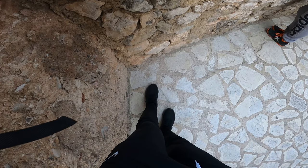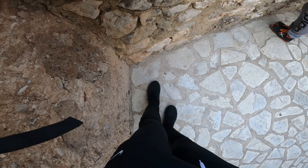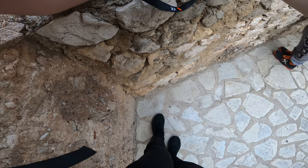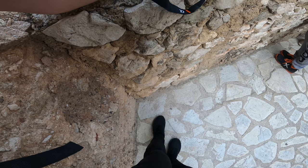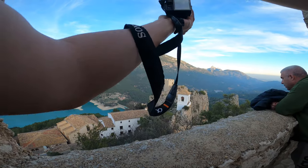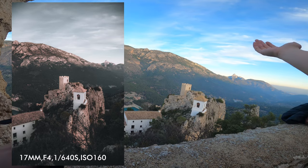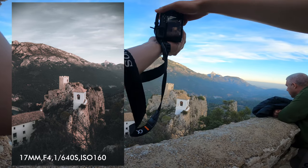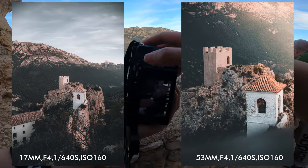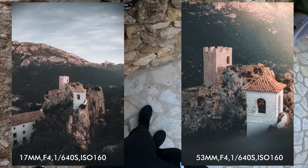A little hut in the distance. I'll zoom in a bit more so I get a little bit more compression. And what I mean by that is when you zoom in with a zoom lens, or you just have a longer focal length, things that are far away from each other seem to be closer to each other. So if I take a wide angle shot at 17, you can see the mountain behind the tower looks, well, normal. But if I zoom all the way into 70, the mountain looks a bit closer to the tower than in the previous shot. And I just kind of like that look, which is why I always try to take certain shots zoomed in when possible.